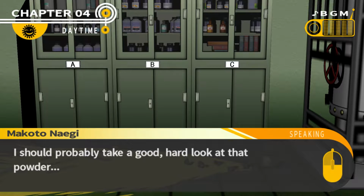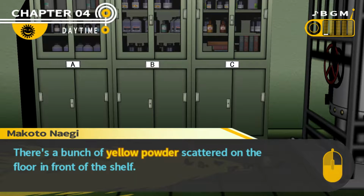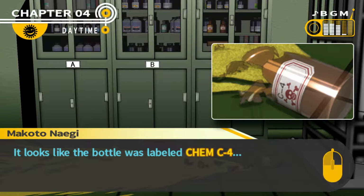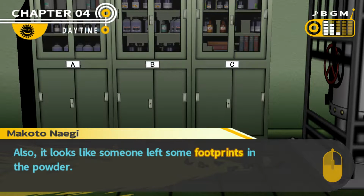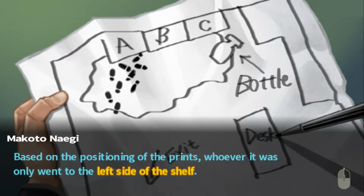I should probably take a good hard look at that powder. There's a bunch of yellow powder scattered on the floor in front of the shelf. There's also the remains of a broken bottle. Looks like the bottle was labeled Kim C4. Also, it looks like someone left some footprints in the powder. Based on the positioning of the prints, whoever it was only went to the left.